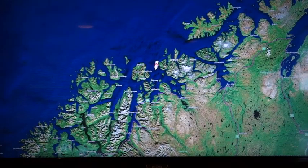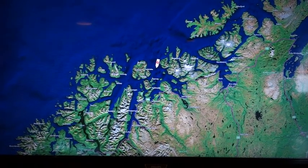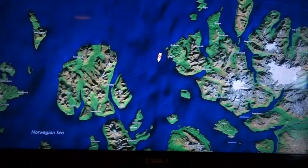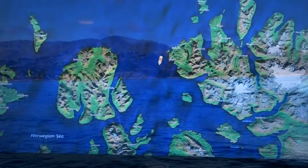Another screen in the reception which shows where the ferry is at the moment. And we're not very far from the origin, so there we are. And you can see how incredibly broken the coast is. This is like an aerial photograph.